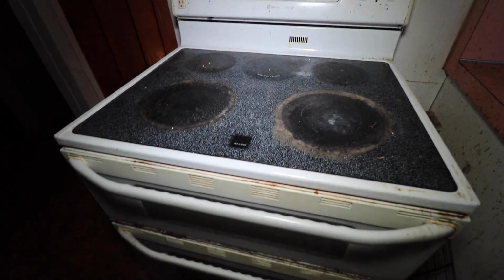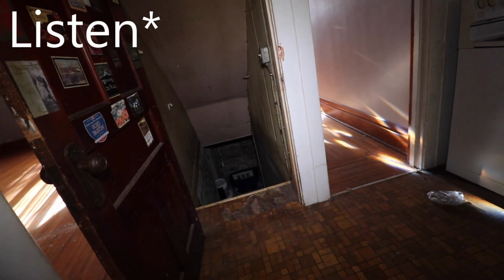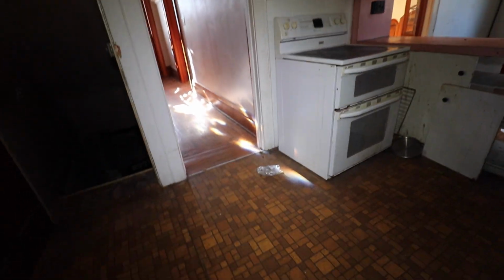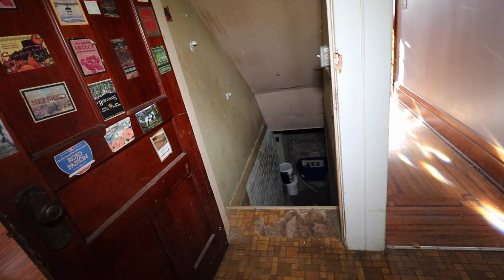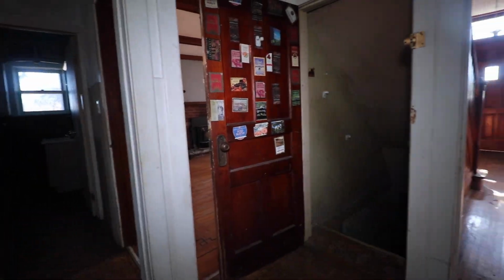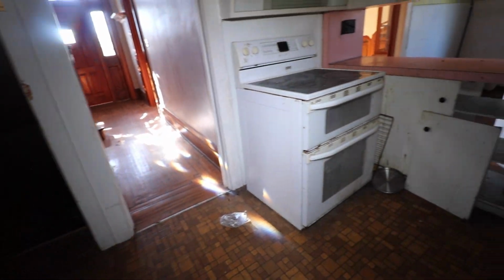There is still quite a good amount of stuff. Old oven and everything. I'll do some photography in here as well before I head out. That basement looks fun. Hello? There is creaking. We'll come back to the basement later.